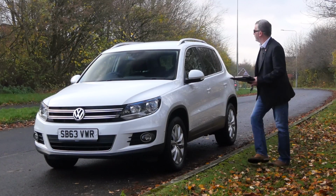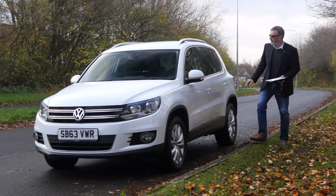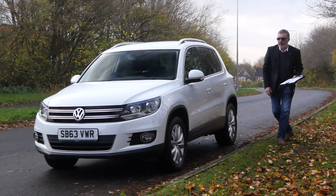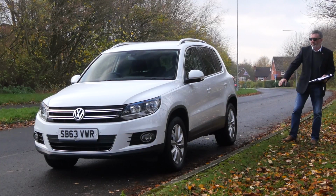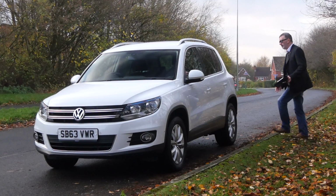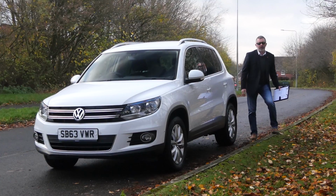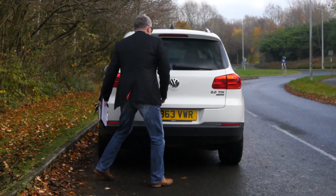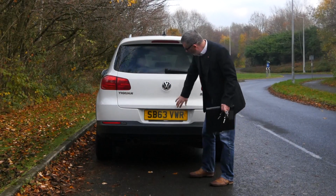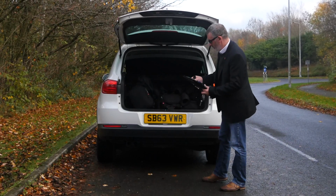Multi-spoke alloy wheels, we've got the aluminium roof bars, brushed aluminium window surrounds, rear privacy glass, also this plastic protection moulding at the bottom of the doors, to stop stones hitting underneath the doors and them going rusty from the bottom, and also this black plastic wheel arch protector as well. I'll just show you in the back. Now normally the boot switch is in the VW badge, but on here it's underneath, so I'll just dispose of this.